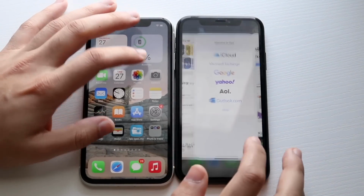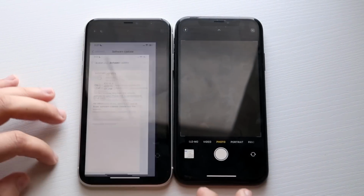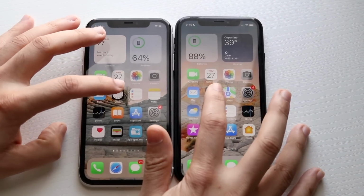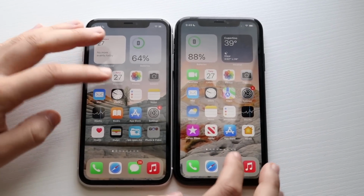Let's get into their cameras, 3, 2, 1. And roughly around the same thing, let's go and click into the photos here. And the iPhone 11 was slightly faster there. Hopping out of this one, let's do Clock, 3, 2, 1. iPhone 11 again is the faster one. Let's go ahead and see what else we got, and that pretty much covers the front page.